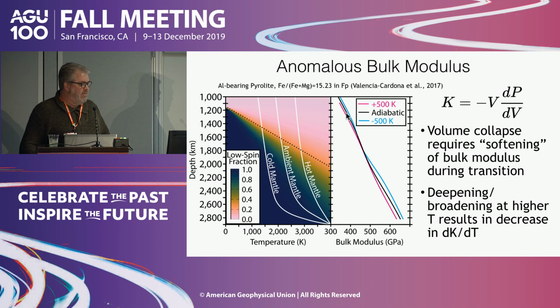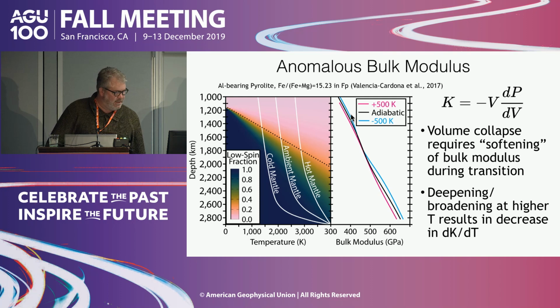What happens here is that the bulk modulus goes through this little dip as it goes through the mixed spin region. Here we have a cooler, an adiabatic, and then a hotter geotherm going through these regions, and they're producing these different bulk modulus profiles. As a consequence of the shifting to different depths and the broadening, the bulk modulus, at least for this composition, starts to overlap, and you lose the temperature sensitivity of bulk modulus. And that's a key aspect there, too.